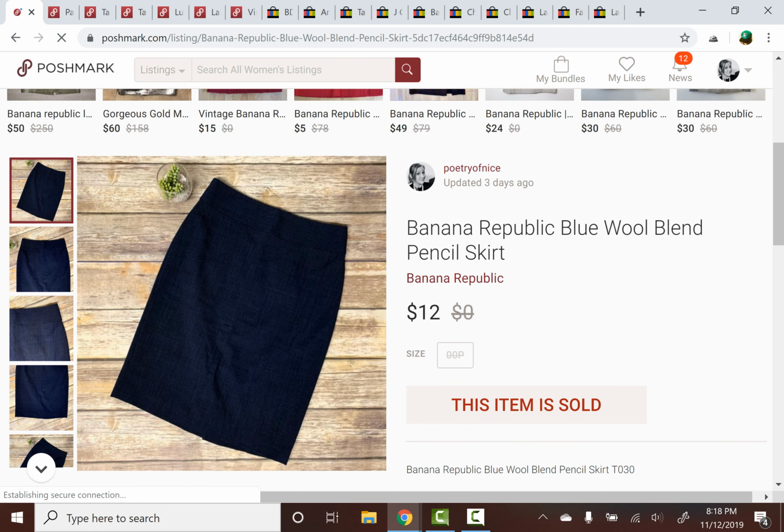Banana Republic, this I actually picked up just the other week. Again, it was $1, so that nice low cost of goods. And I sold it for $12, which probably undersold it. It was a nice wool blend, navy blue, great classic career piece.